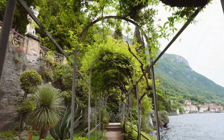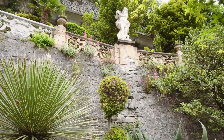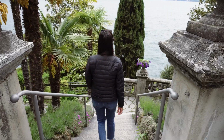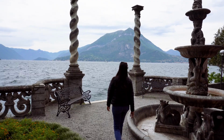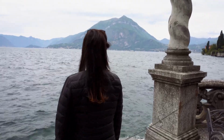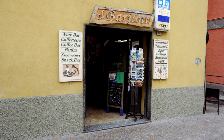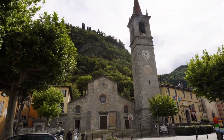During peak season, you can also tour inside the villa. The tour is approximately 2.5 hours, and I recommend checking their website for updated hours. If you crave a little espresso or cappuccino while staying in Varenna, I recommend stopping by Al Barriot for a little pick-me-up. While in town, stop by Chiesa San Giorgio.